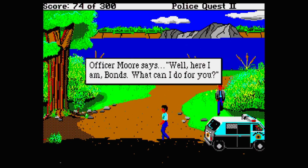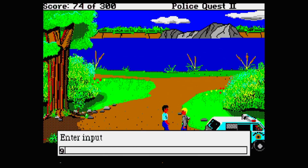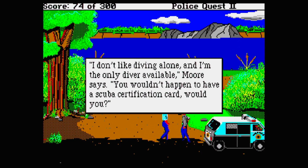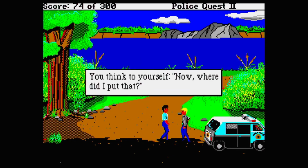Officer Moore says, well, here I am, Bond. What can I do for you now? So if we type go diving, I don't like diving alone and I'm the only diver available, Moore says. You wouldn't happen to have a scuba certification card, would you? You say, yes, I do. You think to yourself, now where did I put that?